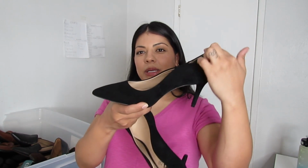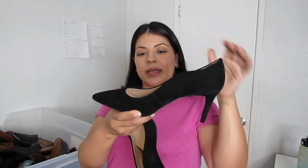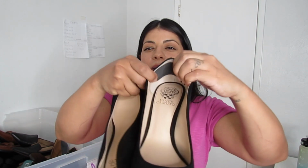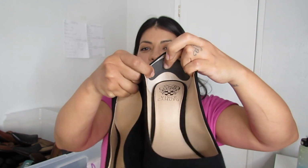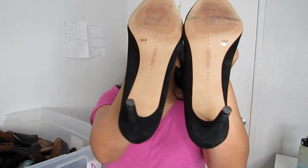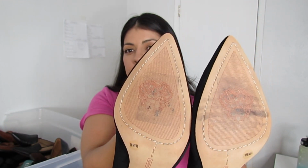A beautiful tan suede color. More of a camel color, I guess. These Vince Camuto shoes, I like the shape of them. They have like a squiggly trim here, like a scallopy, I guess you would call it, with the pointed toe. These do have some inserts here on the heel that someone put there to make them more comfortable. I need to be sure to add that to the description just so they know. They are in a size 10, and the bottoms look very good too.